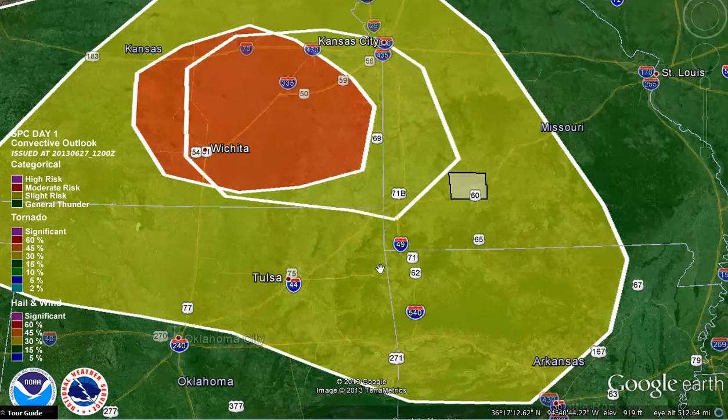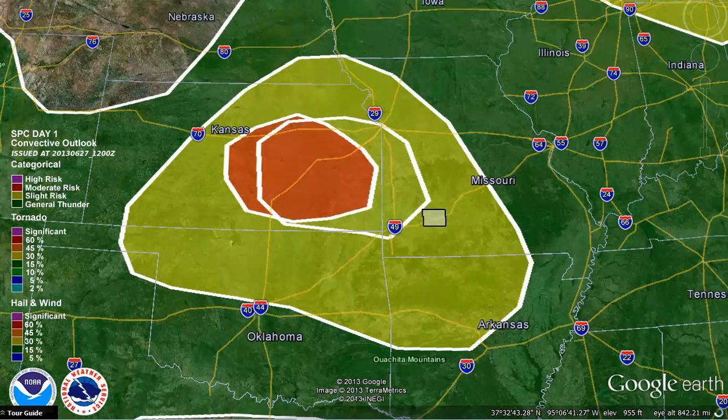It's the main focus of my attention into the evening hours, and I will bring you more updates on this situation later on this evening as the line gets a little bit more organized and it becomes a little more clear where the main force of that is headed.